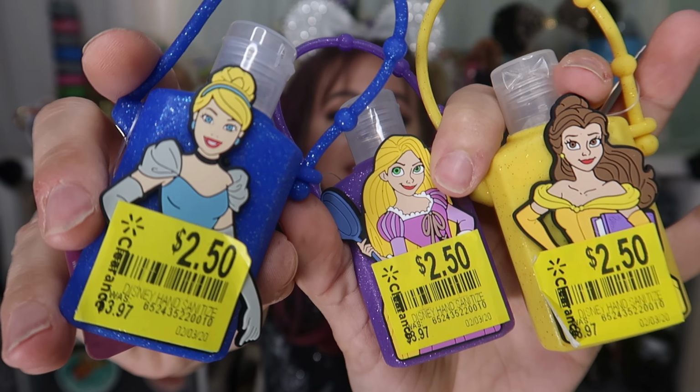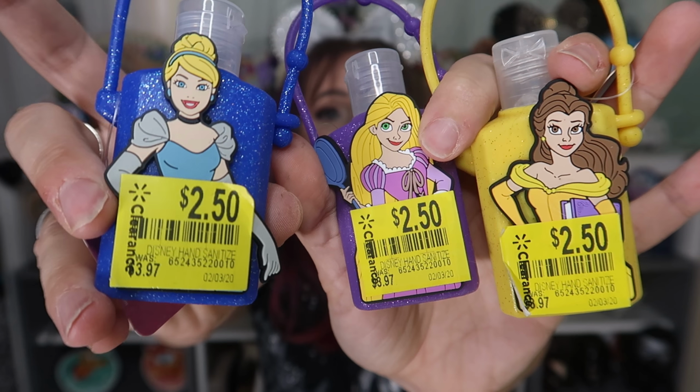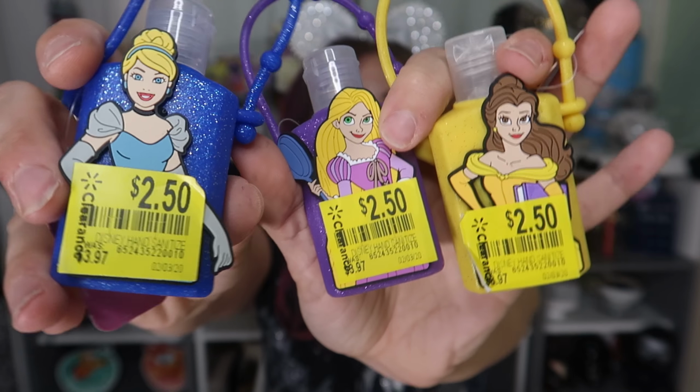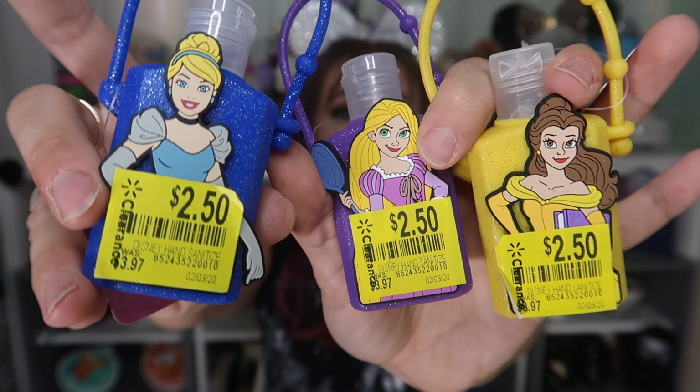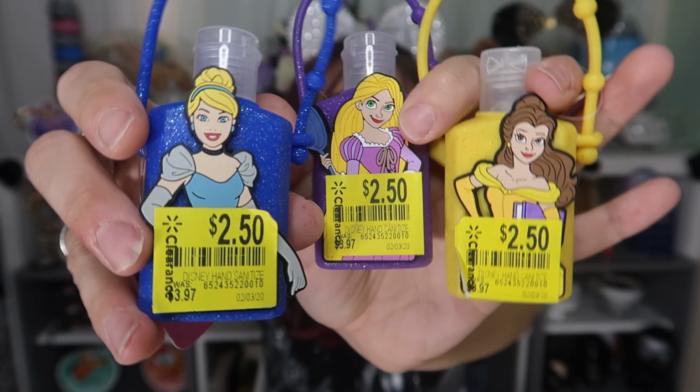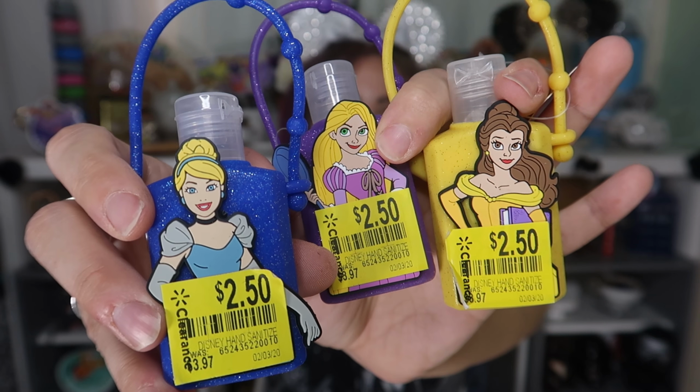They've got a touch of sparkle on the outer cases, so that's super cute, and they were just $2.50 each. This way, having 3 different ones, I can put one onto each bag that I take with me. So again, I'm not having to constantly remember to grab my Purell from one bag when I switch to another bag the next day. Very handy and convenient, very excited about these.